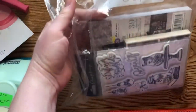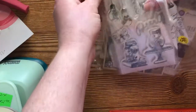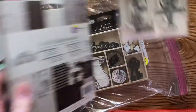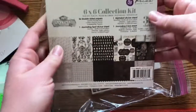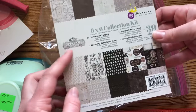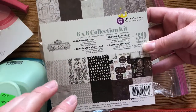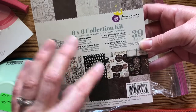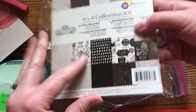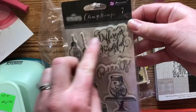Okay, I got this bag of Prima products. It was $5, but inside of here, sorry for that bag noise, came this 6x6 paper pad. This is brand new, and it is from the Salvage District line. Super pretty, like whites and blacks and a plum purple and kind of gray colors in there. And they are double-sided paper, which I love. And then it came with a coordinating stamp set.